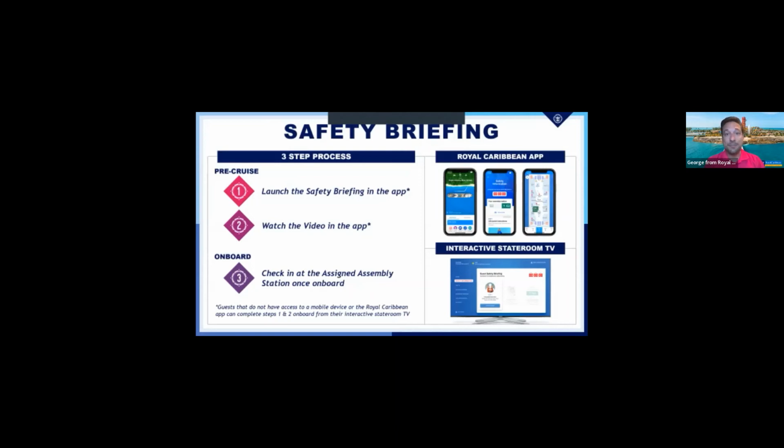I will say that is important because 100% of the people have to do the safety briefing. And if you haven't done it pre-cruise, or you haven't done it in your room, and you show up to your muster station to scan, and they know because they can see it when they scan your card, then you'll actually have to go through an actual training and presentation that they'll do. It's not too long, but it's something that you can avoid by just watching the video in the comfort of your own home.